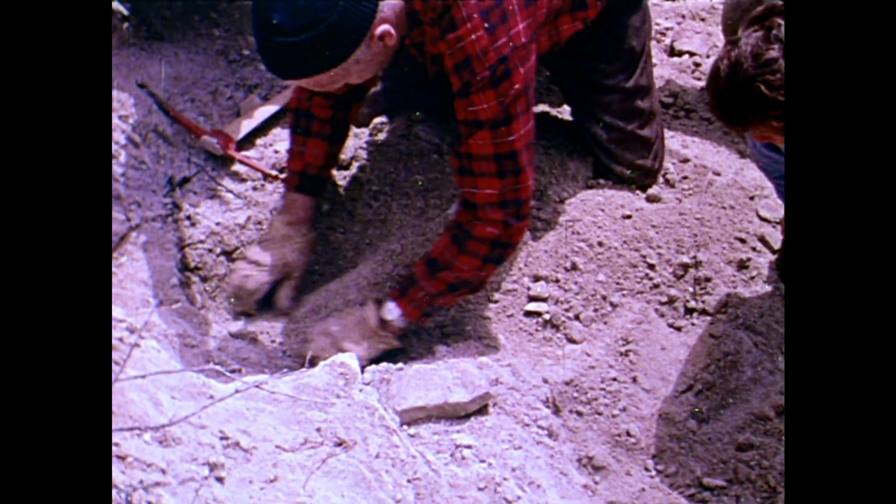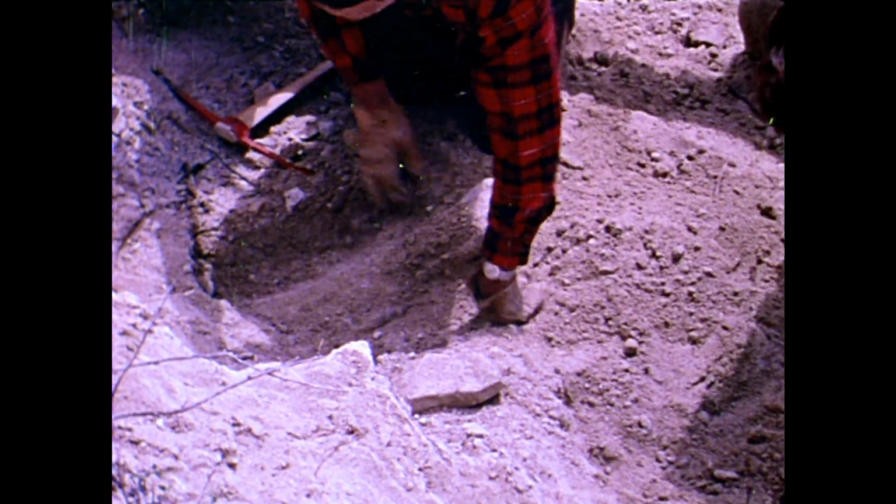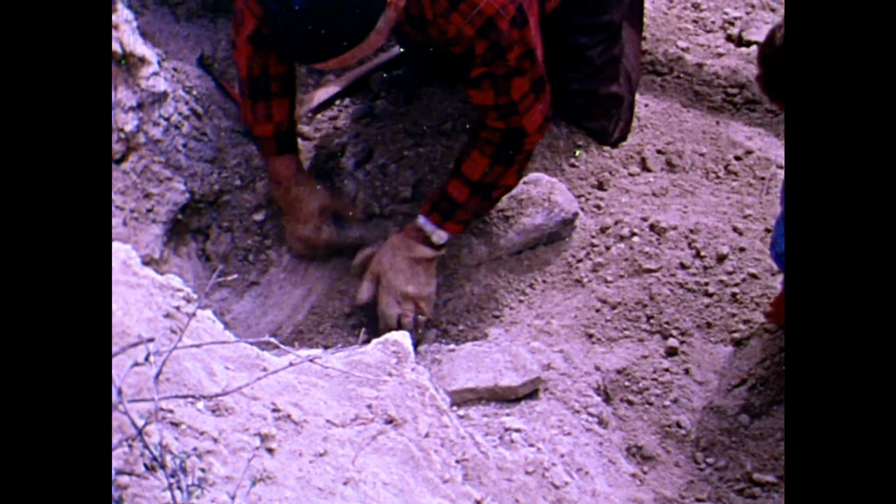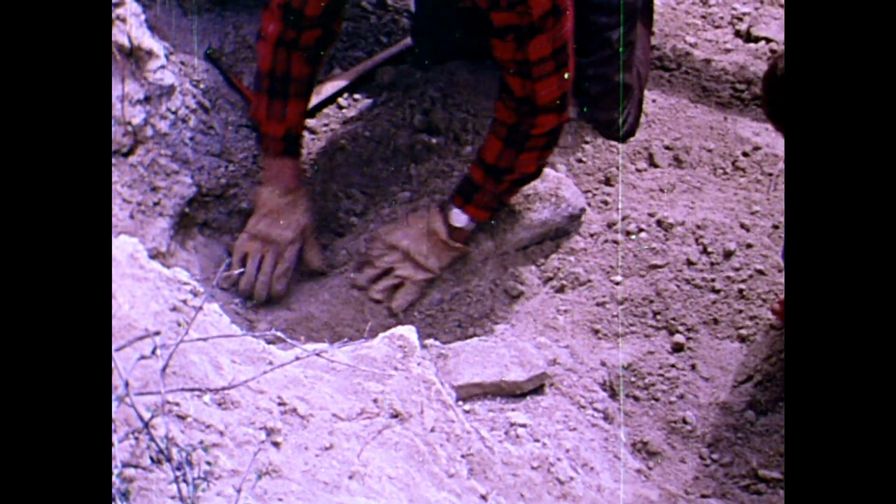Oh, this is spreading out here. Hey, Eddie, look at this. See how it's flaring out? You know what that looks like? Oh, crap. Well, that is a bone. You know, see how it's expanding here? That looks like a great big tibia.